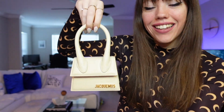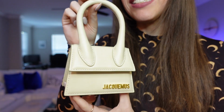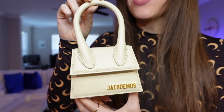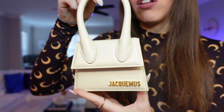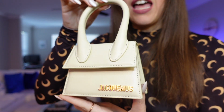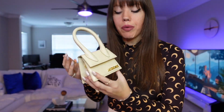Oh my God. All right, let me bring her up close. I got the Jacquemus Le Chiquito bag. And I want to say this is actually a new color. Don't quote me on this, but when I was looking through the website, I was seeing all of their normal colors like white, black, blue, stuff like that. And then this right here, I want to say it's a color ivory. That's the color on the website, ivory.